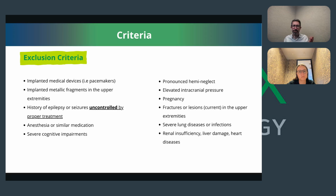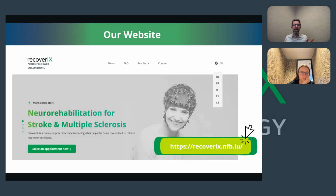Any questions? Again, do use the chat to speak to us about it or get in touch with us. There is a website where there is information about recoveriX, how it works. There are studies out there that have been done. What they say, there's different languages, so the website is quite informative. But again, if anything was missing, you don't understand because it was too technical, please do reach out to us, because this is what we like to do. We like to make sure people know exactly what they're getting into.